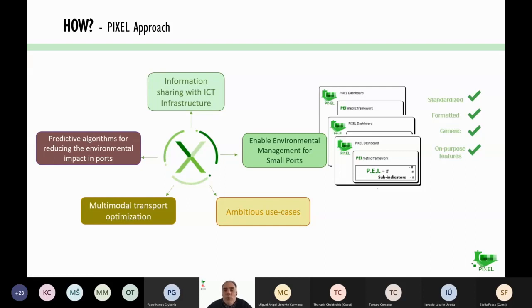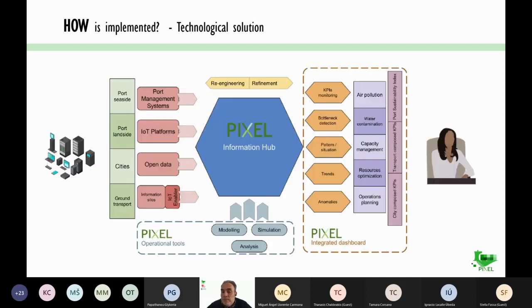Nacho? Okay, so the approach that we are having is that we will have information sharing. We will be able to provide multimodal transport optimization, different predictive algorithms, and try to enable environmental management for small ports. This environmental management is supported by the PEI, the Port Environmental Index, that we want to be standardized, formatted, generic, and to have different features on purpose. It will be tested and evaluated through the ambitious use cases that we are proposing in the project. Nacho?